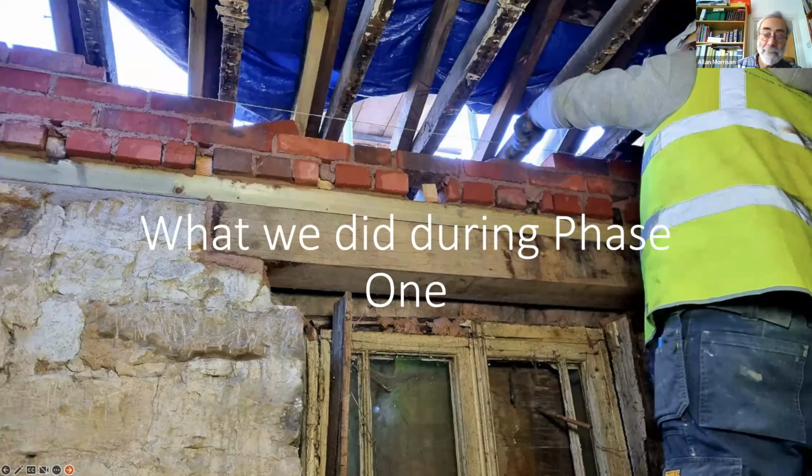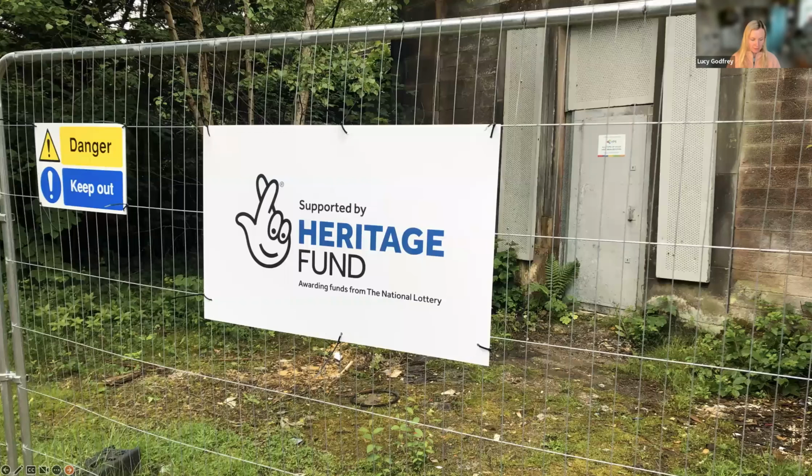Thank you, Alan. So I'm going to briefly talk about what we did during phase 1 of the project. The National Lottery Heritage Fund awarded Derbyshire Historic Buildings Trust £137,000 for the development phase. The main purpose of this phase was to work up the architectural designs, undertake surveys, including an excellent conservation management plan produced by Mel Morris, ascertain the costs of the project, and carry out consultation with communities and other stakeholders.